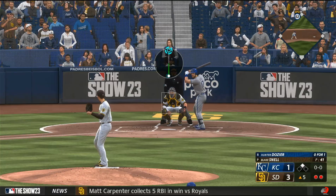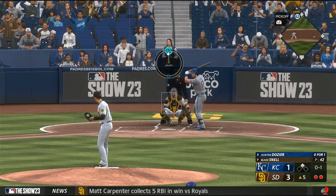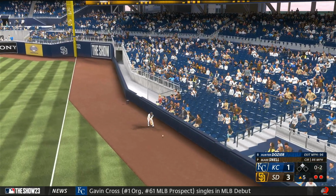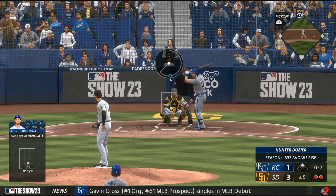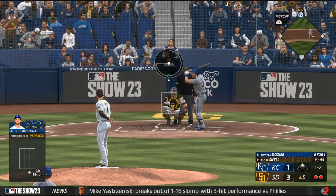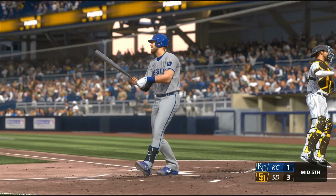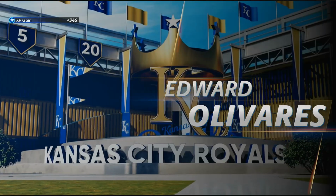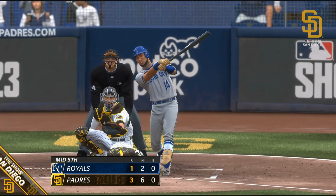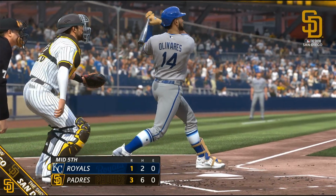Hunter Dozier getting ready to hit. And that's in there for strike one. 0-1. Two outs and one in scoring position. Next one misses, and the count 1-2. And a swing and a miss, and that's that. The Royals get a run in the inning on this solo homer. And this is now a 3-1 ball game. You're watching Major League Baseball on the show.